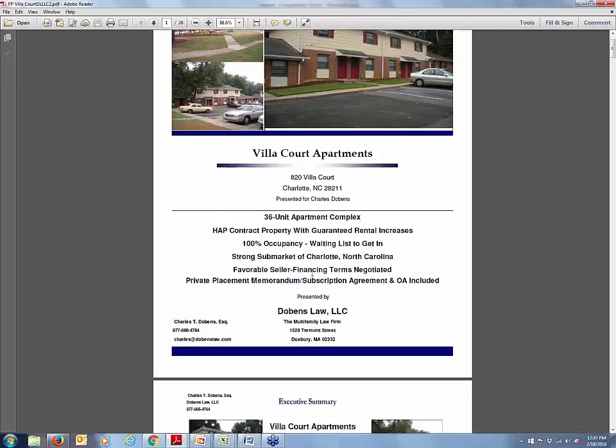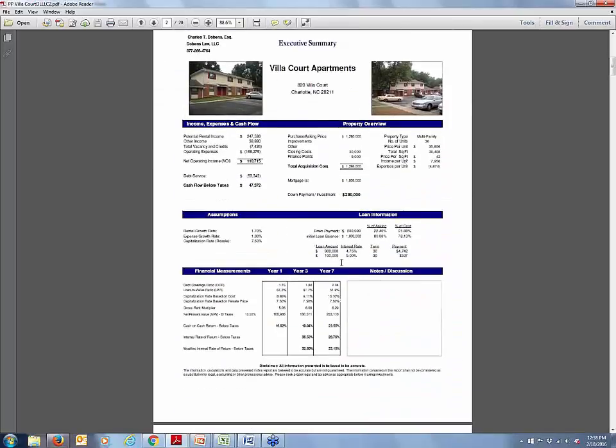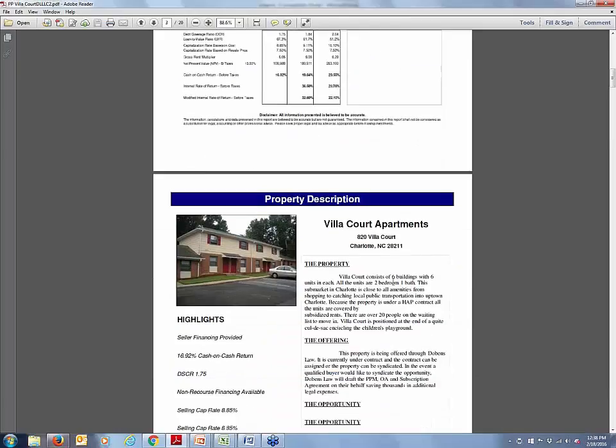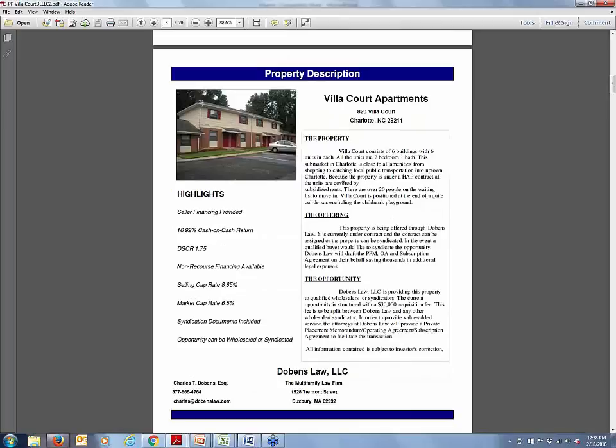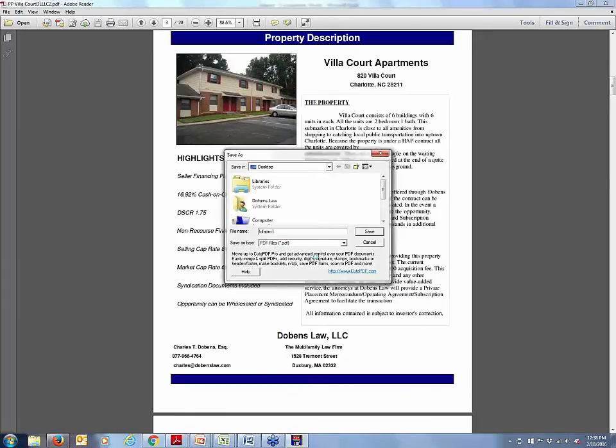Look at where all these bullets came in. Dobbins Law, executive summary. Look familiar? Look, I didn't put anything in the notes discussion. Shame on me. I should have built it in there. But look, I had a nice little printout here: the property description, the property, the offering, the opportunity, seller financing provided, 16% cash on cash return. Yeah, let me just see if we can, let's put it on the desktop.